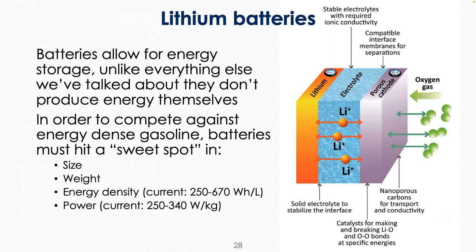Essentially, the way this works is that you have a potential difference between your cathode and your anode, and you allow ions to travel between them. That completes a circuit that allows electricity to flow through some kind of load. That's generally how batteries will work. And for lithium batteries themselves, the only different thing is the chemistry and makeup of the components of the battery. The anode has a specific type of chemistry, and your cathode has a specific type of chemistry.